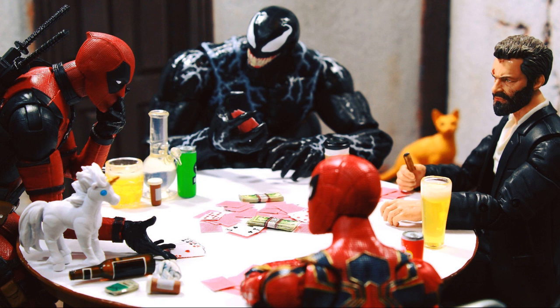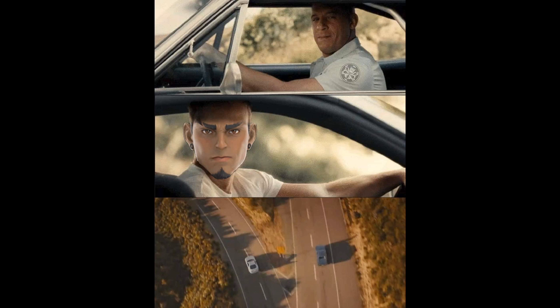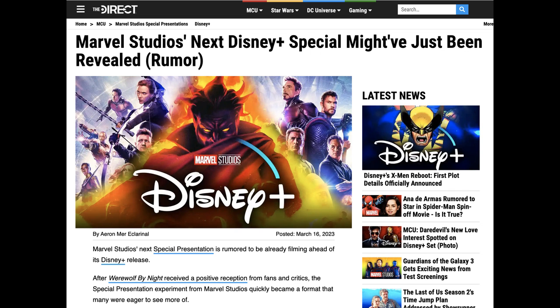So yes, Hasbro continues to try to release figures alongside their theatrical appearance and double back and give us not only the MCU versions of these characters, but the comic-based version. So the fact that the Engine of Vengeance failed is unfortunate, but I don't think that's our last opportunity to get this Mephisto figure. Furthermore, he sent me a link to an article that came out yesterday from The Direct.